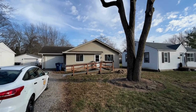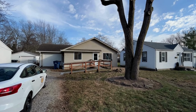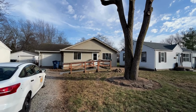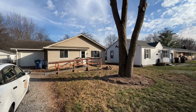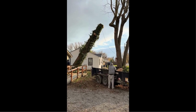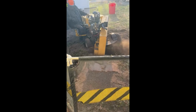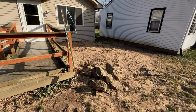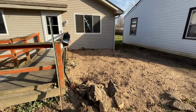All right, so it's the end of November. We're about 10 days into the funding of this project, and quite a bit of work has happened already. As you can see, the big tree that we had over here in the front corner of the lawn is gone. That was no small undertaking to get rid of that. The crews did a great job. Removed the whole tree, ground out the stump for us, so you can see there, and they pulled a whole bunch of rock out from underneath there.